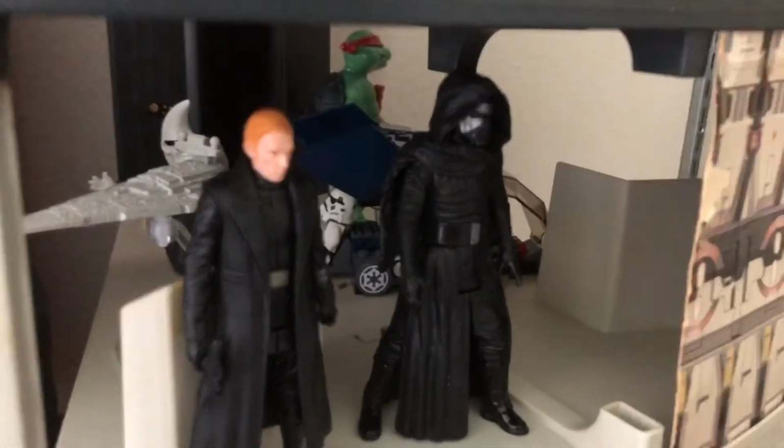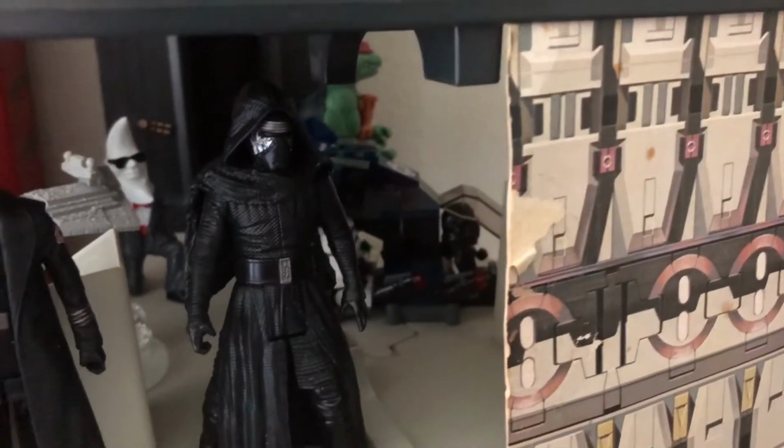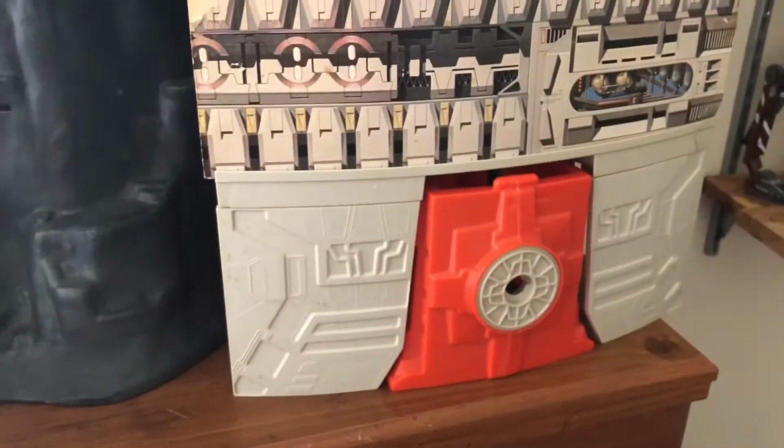We have some modern Star Wars figures right here. Just ignore them. And here we have the trash compactor. It's non-functional, but you would put your figures in here, you could twist a knob here, close the door, pretend your figures are being squished in there, and then they would escape through this door back here. It was pretty cool. I bet lots of kids had fun with this. It's a fragile playset, yes, but it is still a pretty cool playset.